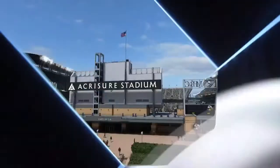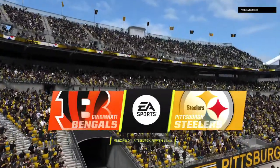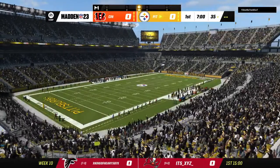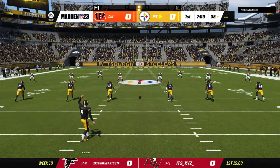EA Sports coverage of the NFL brings us to the world's steel capital in the city of bridges, Pittsburgh, Pennsylvania, and Acrisure Stadium. Today we hit Week 10, and we've got a good one in store between the Cincinnati Bengals and the Pittsburgh Steelers.